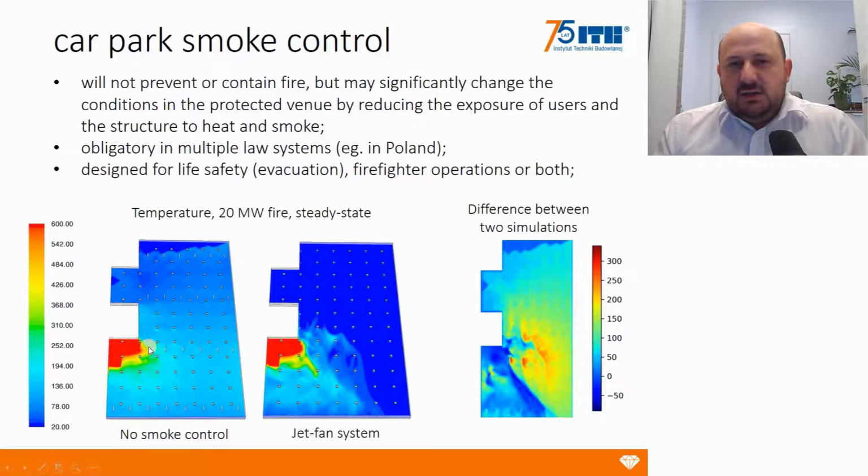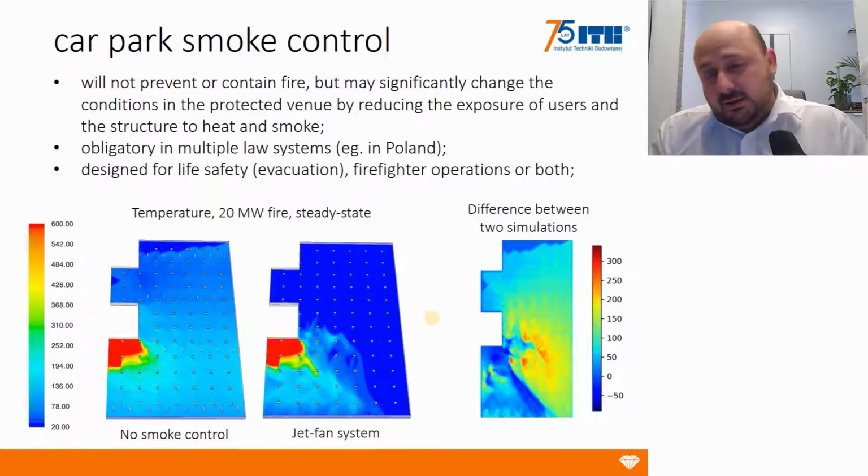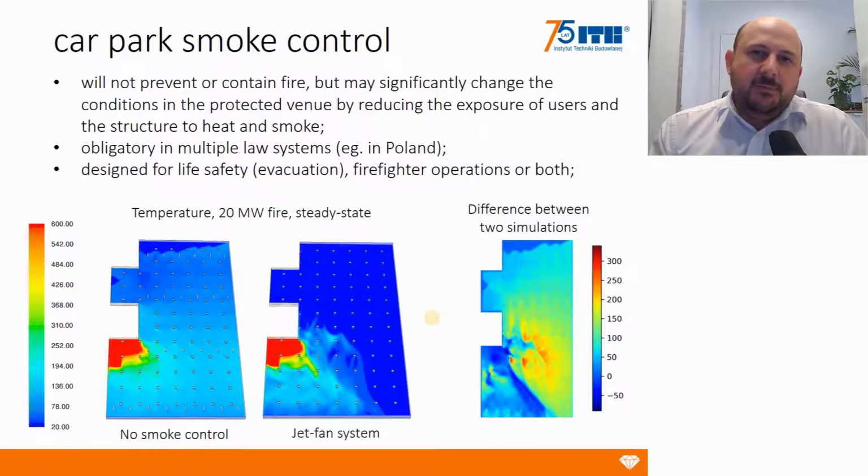On the bottom of the slide you can see a simulation of a 20 megawatt, very large fire in a car park without and with a smoke control system. And to the right you can see the difference between these two simulations, and what you can see on this plot is that the temperature difference between a case without ventilation and with ventilation at a large part of the car park is larger than 200 degrees Celsius. That's an astounding difference, especially if you think that the radiative heat flux is proportional to the fourth power of temperature. So the exposure conditions in those two simulations are drastically different, and this is what we want to achieve with the smoke control. We want to change the flow field and reduce the exposure of the users and firefighters to heat and smoke.